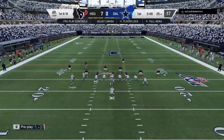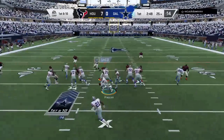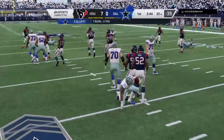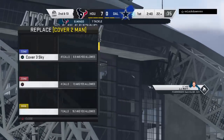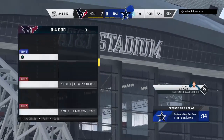So Prescott and the Cowboys now with a 1st and 10 at their 25-yard line. Here's the first carry for Ezekiel Elliott. And he is met quickly in the backfield. Down he goes, folded like a lawn chair. Up front, the struggles continue for this offense among the line.